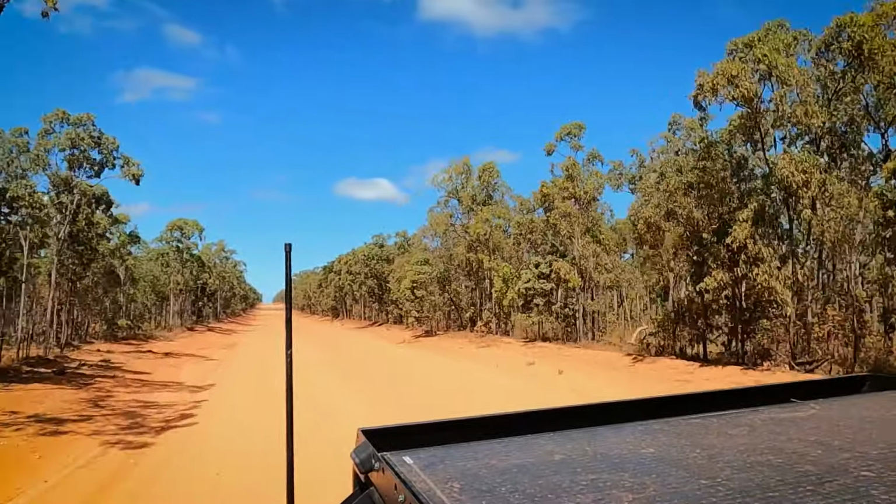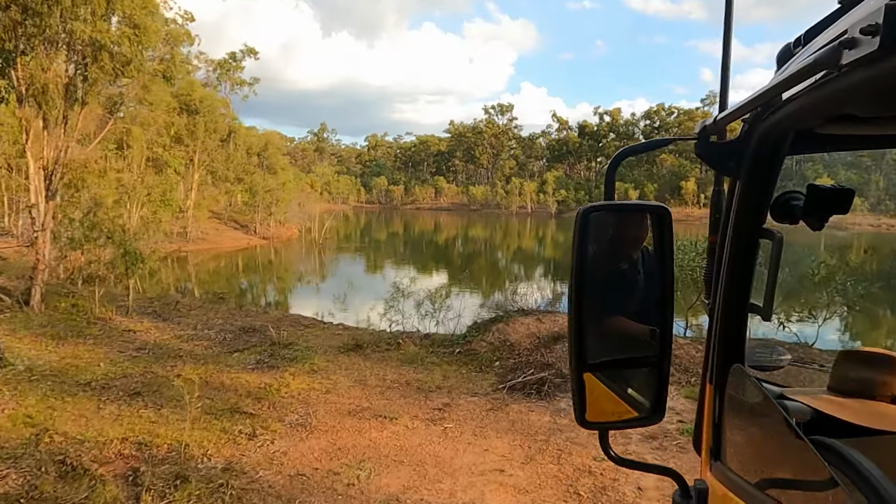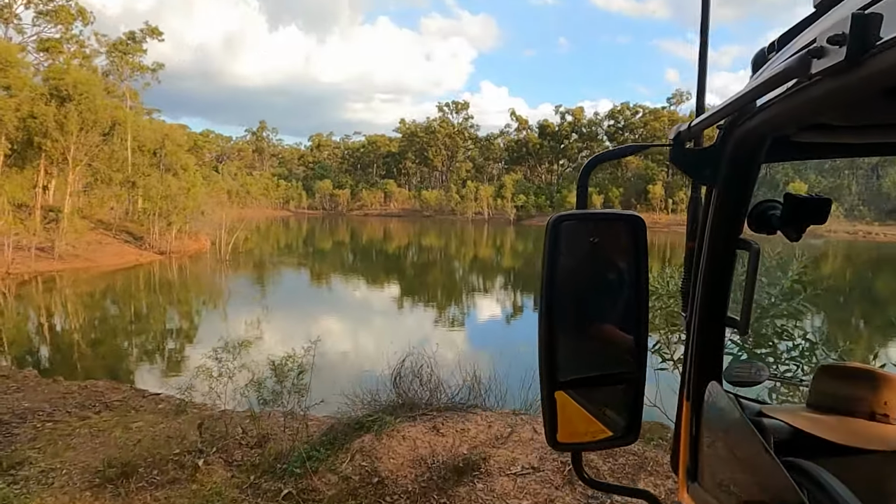So I ended up going from that last camp through to Lakefields. And the area we went I haven't been before. The country was just glorious.